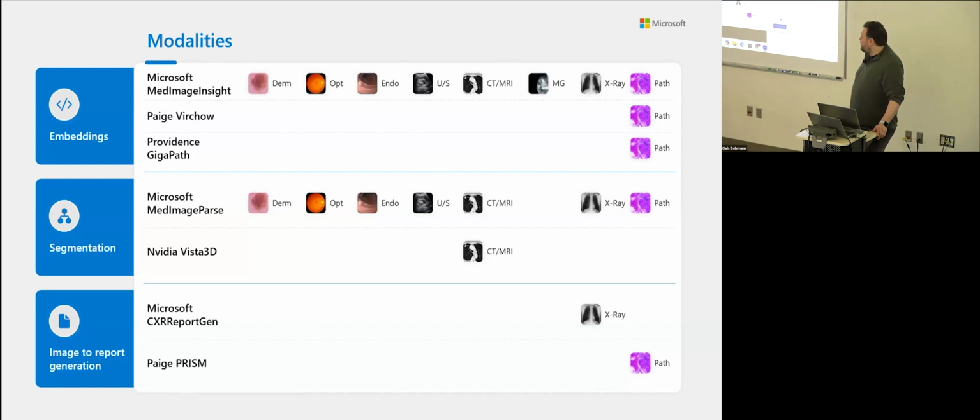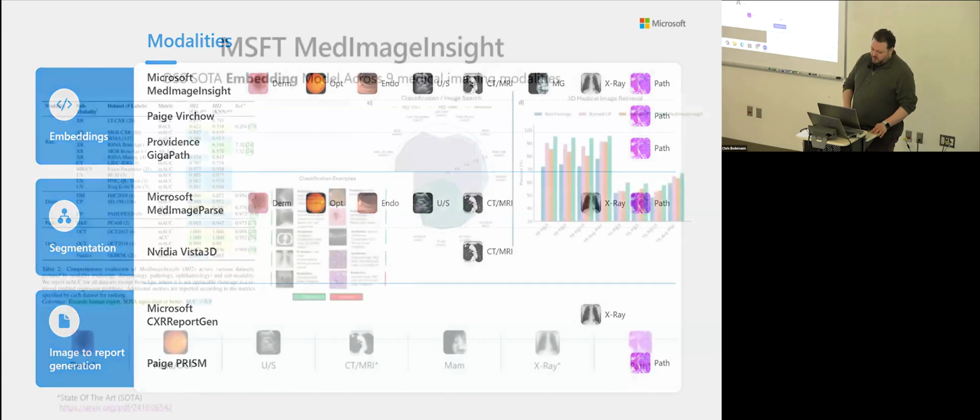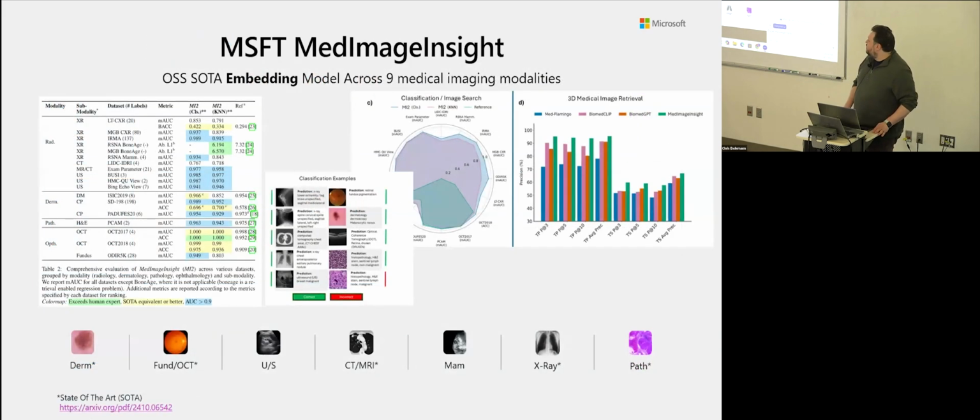Today I'm going to concentrate mostly on the Microsoft offerings, starting with Microsoft's MetaImage Insight. This is an open source, state-of-the-art embedding model that's been trained across 9 different medical imaging modalities. And it achieves state-of-the-art performance essentially across the board on downstream tasks using the embedding model. Now, I'll go into a bunch of different examples of different use cases and different things that you can use it for beyond what you're seeing here in this slide.